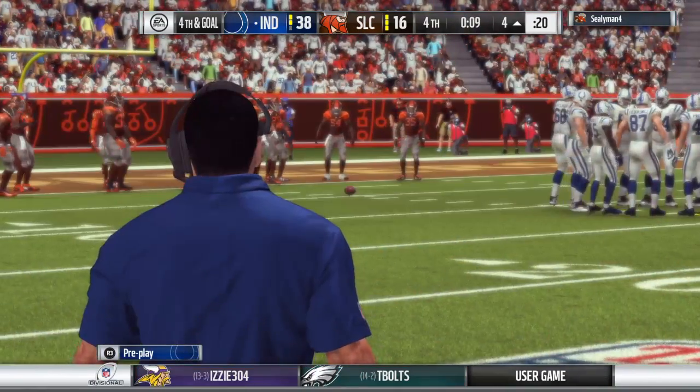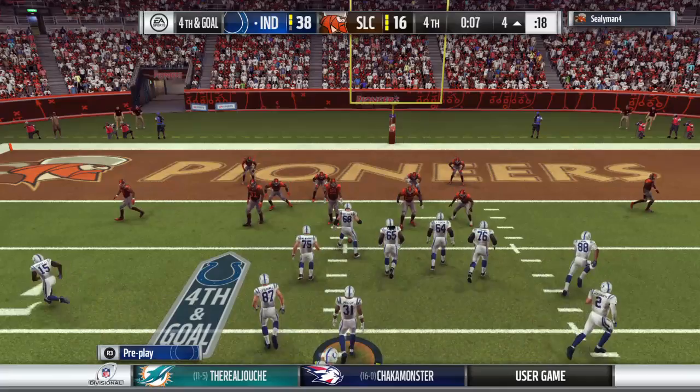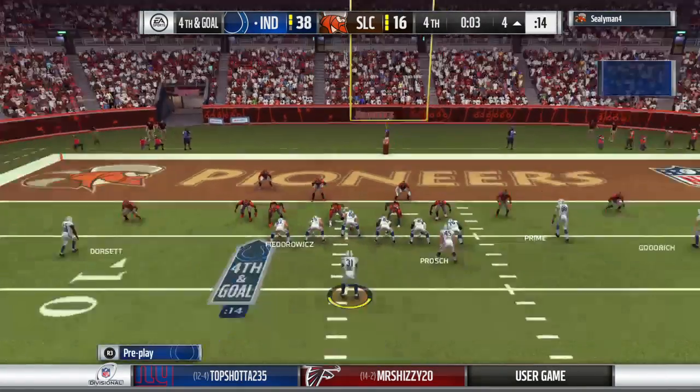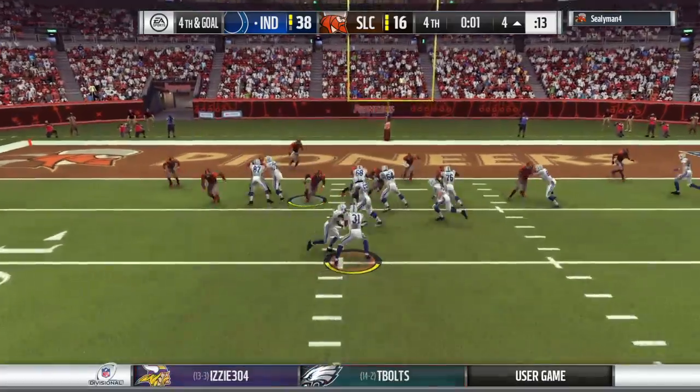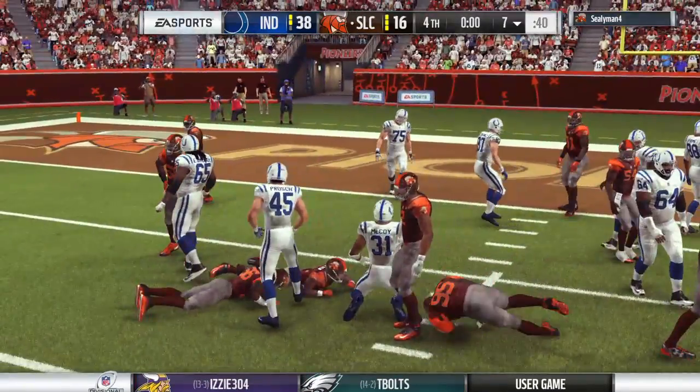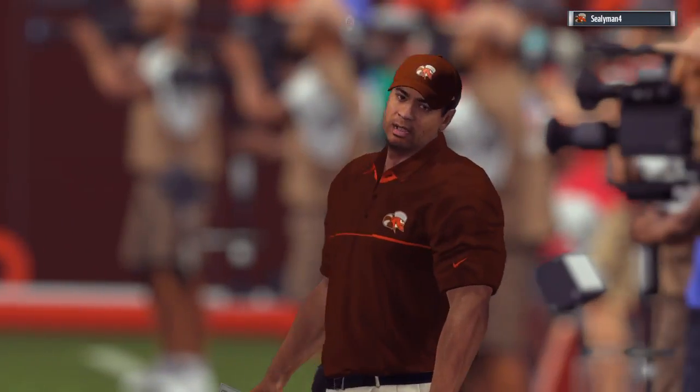No movement from the field goal unit. They've got 4 full yards to go here on 4th and goal to hit pay dirt, but they're going to go for it. And he goes backwards on this one, losing yardage to the 7.